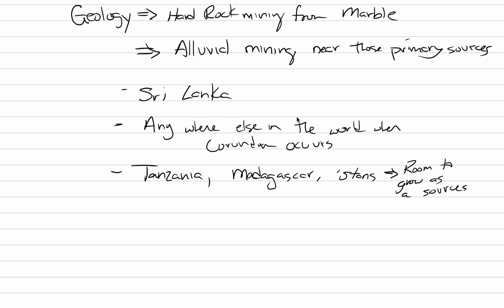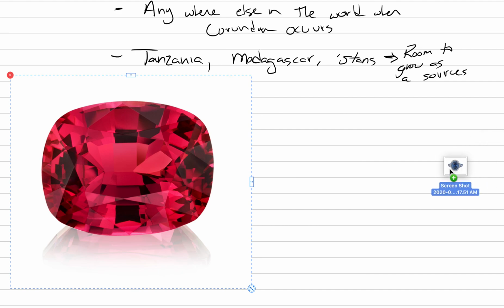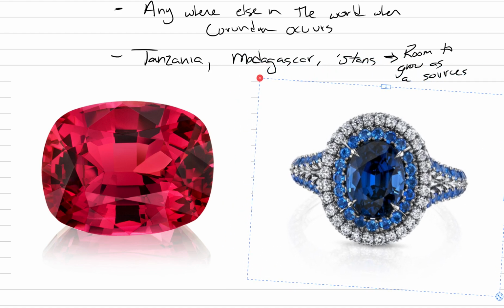Let me leave you with one last picture. I did insert a couple of fantastic gemstone images. There is a beautiful pink spinel from Omi Privé. Here is a ring, again also from Omi Privé, showing the high-end potential of spinel in these fantastic colors. And we're talking about the main stone here.